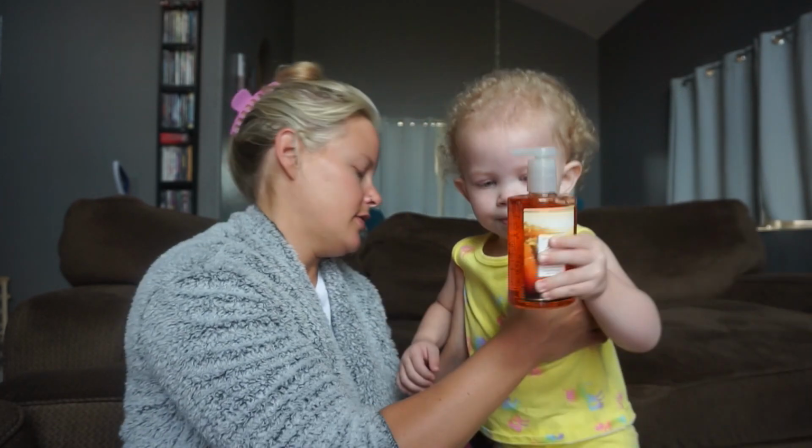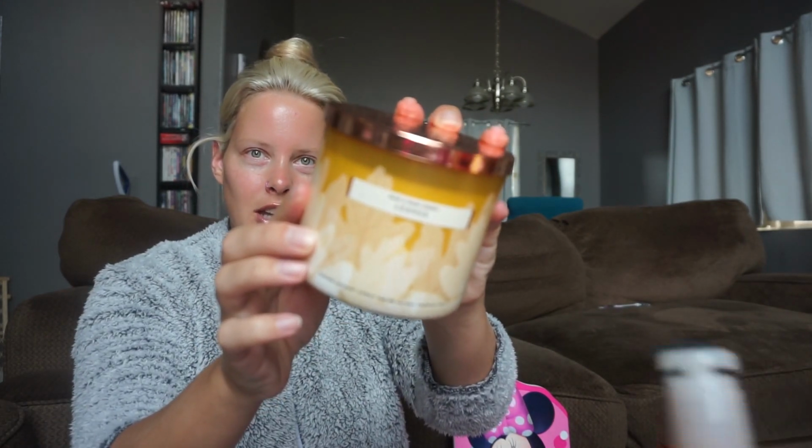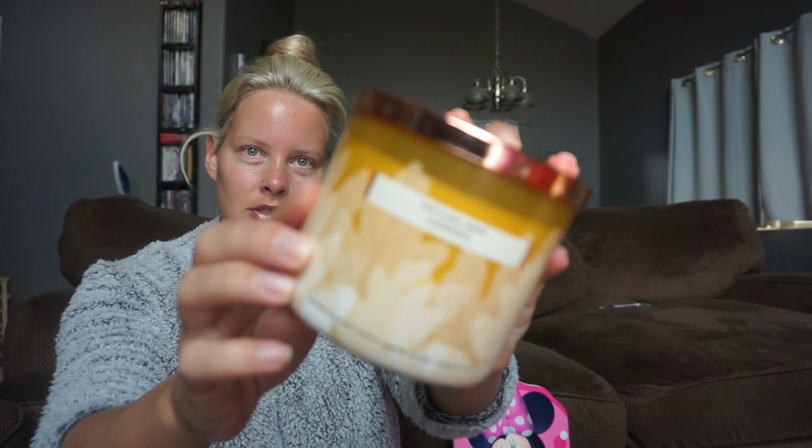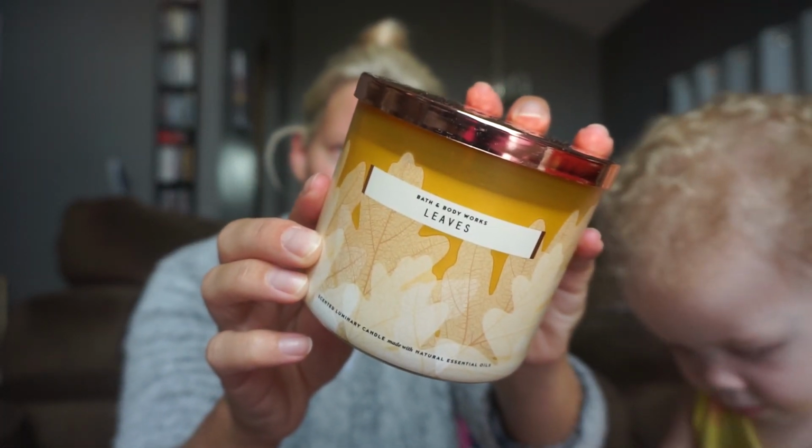Then moving on to candles. For candles, I went with all the fall scents. The first one I picked up was leaves. This is a fall staple.